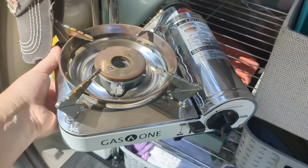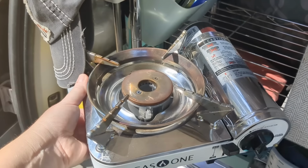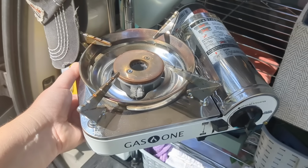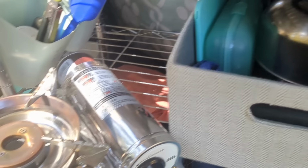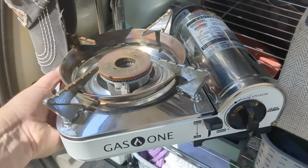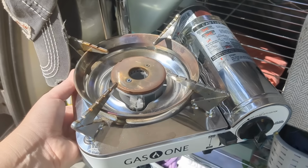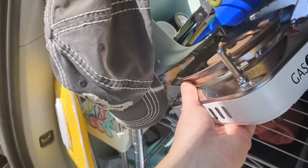This is a Gas One mini butane stove. Tremendous for cooking, boiling water. If I need to heat up water for my shower when it's cold outside, I just fill up my tea kettle, boil it, and add it to my shower water. Works great. This is fantastic because I can literally use it on top of my refrigerator. It's nice and small.